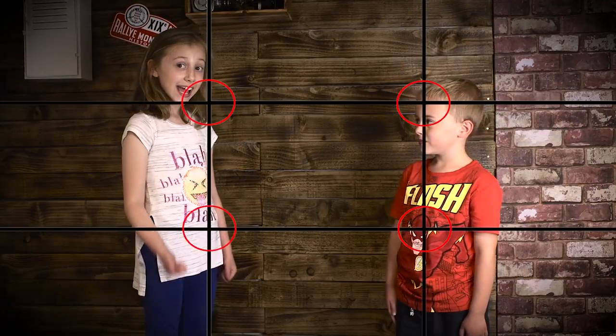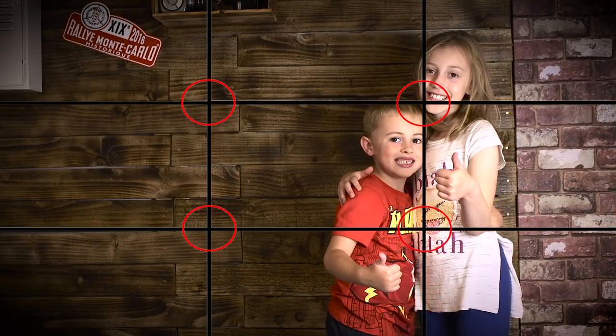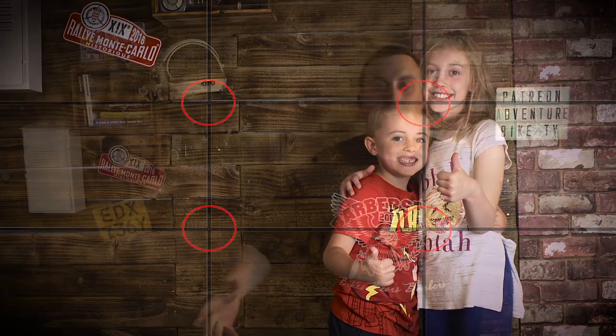So if you have two subjects in the picture, then try and get one on each of the vertical lines. If they're standing close together, you can actually get them both onto one vertical line. Again, creating a nice, pleasing image.